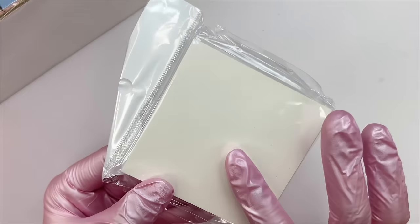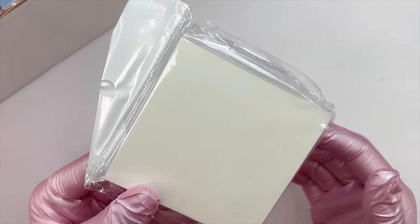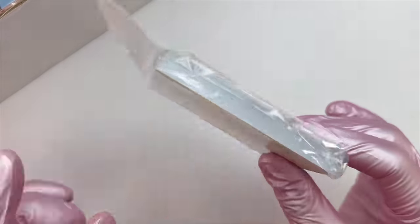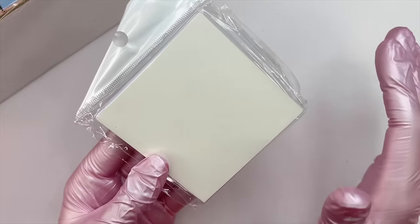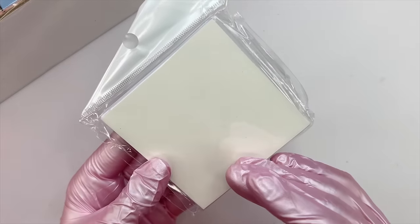The next item that I picked up are some more of these reusable little palettes. This does come with a lot. Recently, I've been using these. Absolutely love them. I think I got them in my last haul.